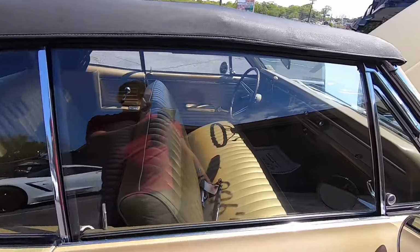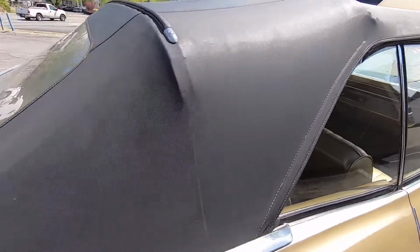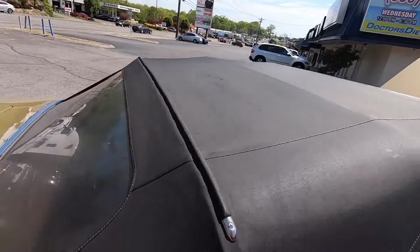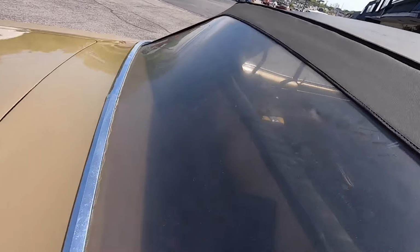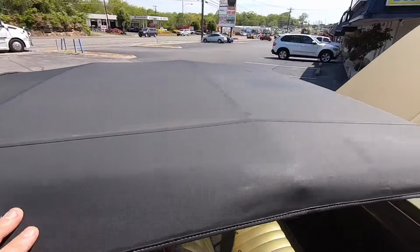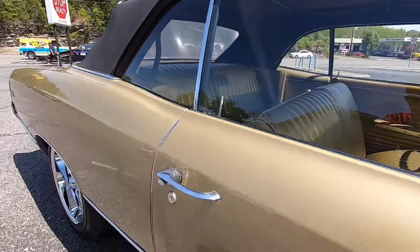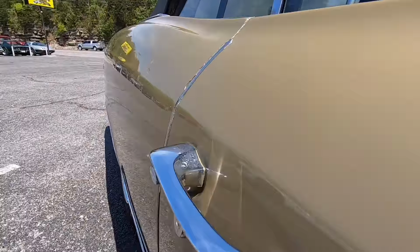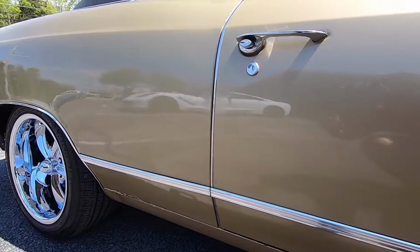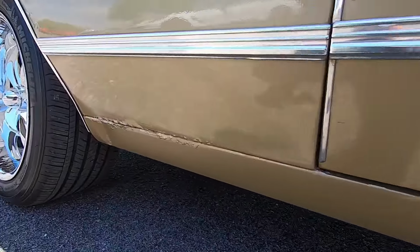The glass on this car looks to be really clean. Top itself, a little bit dry looking, but I don't see any holes. A little fading on the back plastic here. Door handles haven't been replaced. They still work good though. Keep making our way down the back of the car here.